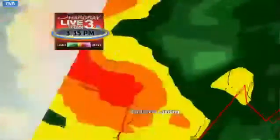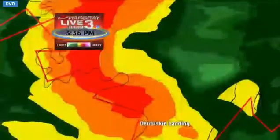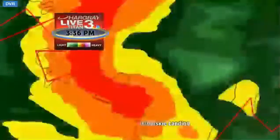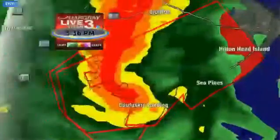Beaufort Island, let's zoom in. Beaufort Island, just around and north of you is the area of concern. If you're watching me at home, get to the center of your home, get into the bathroom, and have the helmet on. The helmet will protect you from flying debris, whether that be wood or glass. Helmet, a very good thing to have, especially in severe situations like this.